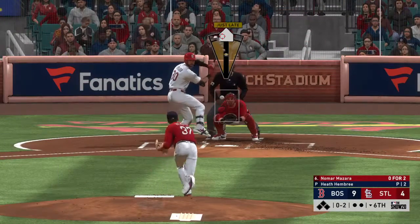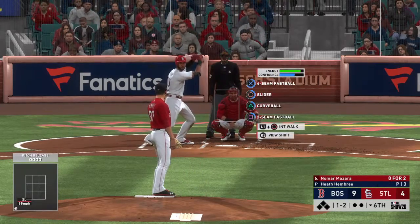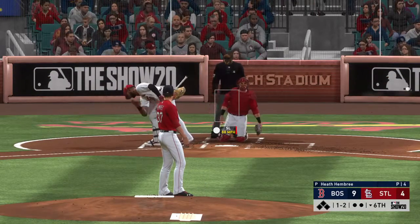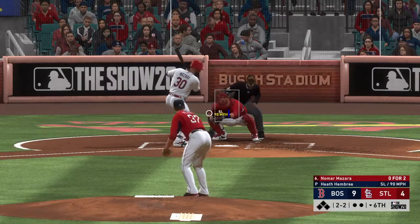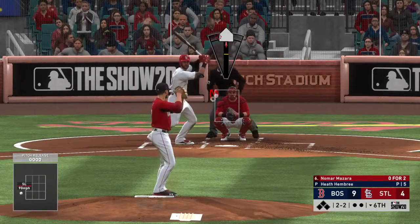Now here's the pitch. And the slider is low and inside as he just about got him there. Hembree was known as a short relief specialist, a guy who came in, got 1 or 2 big outs, but with the new pace of play rules, they're forcing a change for this right-hander. The 1-2 is taken for ball 2. Don't be surprised if he gets another back foot slider right here.